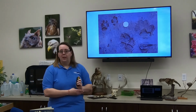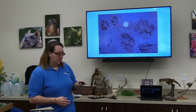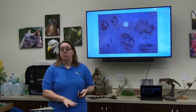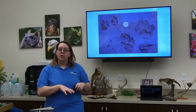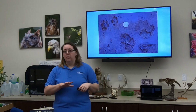Was it a fox in your backyard? Was it your neighbor's dog? You can kind of take a guess to find out those things. They also can tell you how heavy an animal is. Heavier animals leave deeper prints in the mud for you to see. So lighter animals might leave lighter prints or harder to see prints, and big heavy animals like the bear we saw earlier, that's gonna leave some big prints behind.